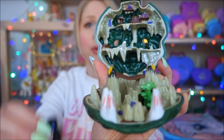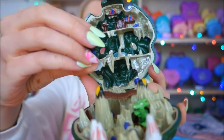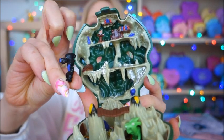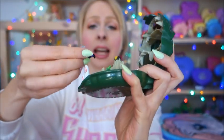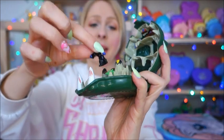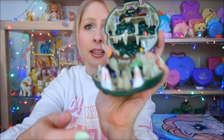Then, I don't know what the story is, but this hooded guy looks like a Nazgul, like a Ringwraith or something like this, or like Scream. I have no idea. This is probably a bad guy. And they do not have all the same bases like with Polly Pocket. So they have dedicated spaces where they fit. For this guy, it's here.